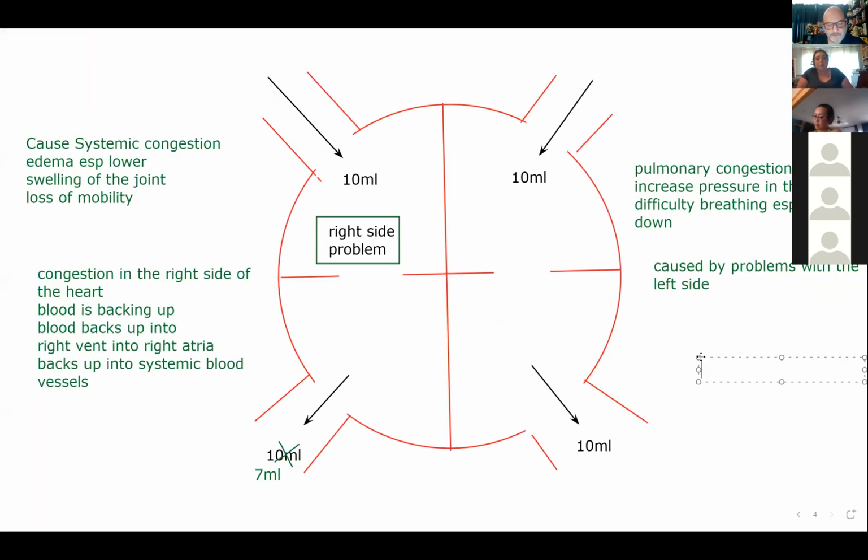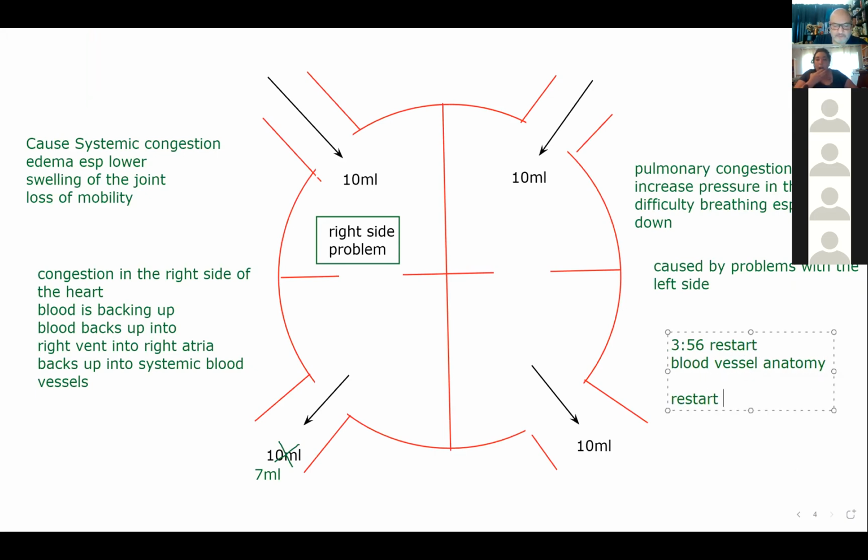We will restart in 15 minutes, which will be 3:56. And we're not going to cover a ton of information, but I do want to get ahead because the more we're ahead, the more time we'll actually have to do the systemic anatomy of the blood vessels, which I want to have time to do. So at 3:56, we will restart. And at that point, we will focus on the basic blood vessel anatomy. So we will do that when we come back from the break. All right. Questions on that? All right. I will see you guys in 15 minutes.